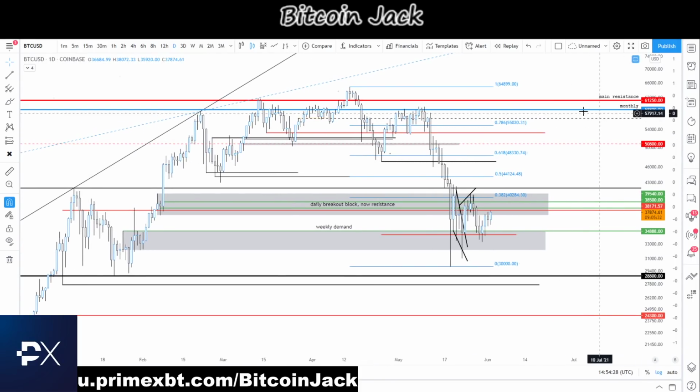Let's start with Bitcoin. Pretty much still within a consolidation here. The resistance is the previous breakout block that we had on Feb 8th, which I think was the Elon news. So basically the little consolidation before that is now a resistance. If we claim that, I think there's room to rally. And then to the downside we have the weekly demand at the breakout block right here, and price is basically stuck between the two levels. So not much can be said about it.